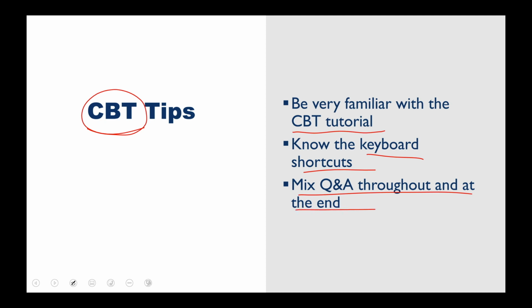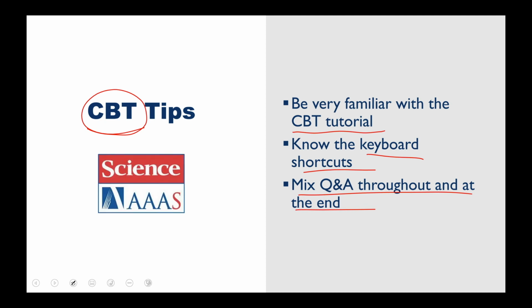As you hear from the coaches, they're going to want you to do a lot of questions. You want to do it throughout your studies, all the way through, and especially towards the end. And there's a lot of scientific data behind this, actually.